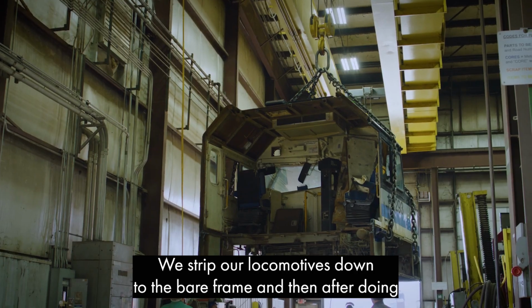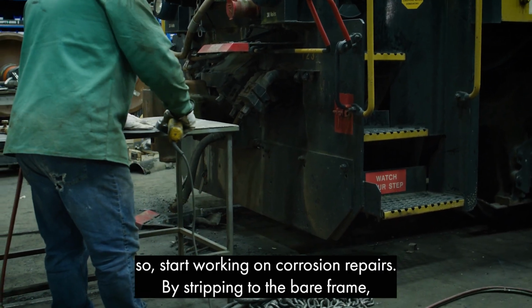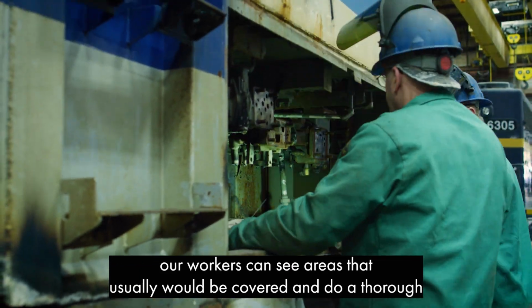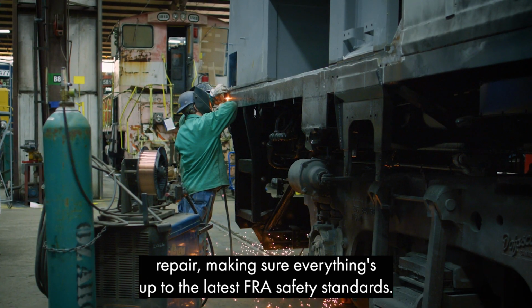We strip our locomotives down to the bare frame, and then after doing so, start working on corrosion repairs. By stripping to the bare frame, our workers can see areas that usually would be covered and do a thorough repair, making sure everything's up to the latest FRA safety standards.